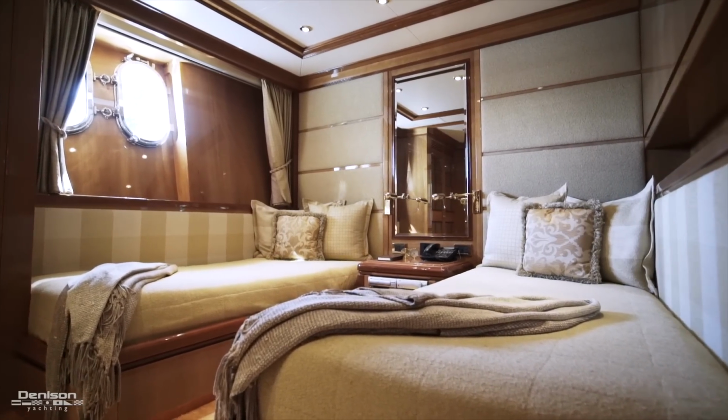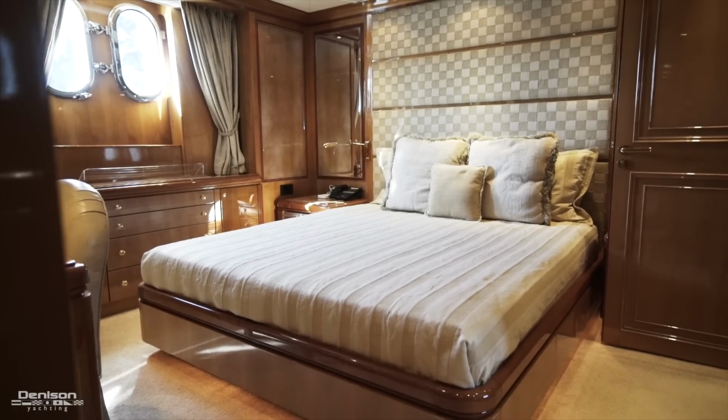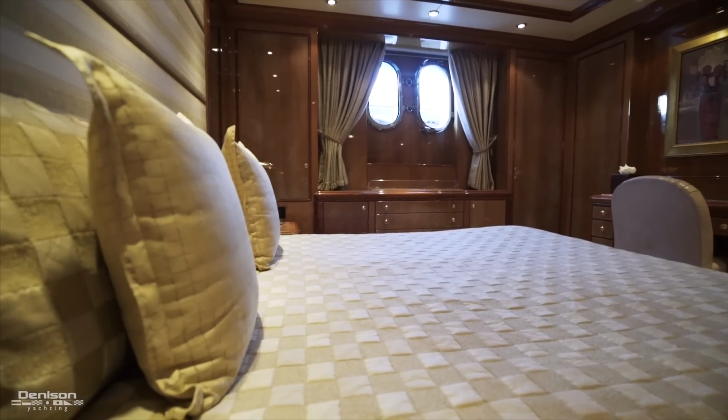The forward staterooms are the twin rooms. Each of the twin rooms has head and shower, as well as a Pullman berth. The 2 king suites aft have ample rooms. They also have full tubs and showers, as well as head and bidet, and ample closets and full AV accessibility.